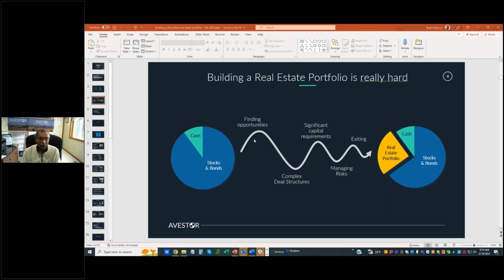It's quite difficult. How do you find the opportunities? There are all these complex deal structures. Each deal has significant capital requirements. Then you have to manage the risks associated with each deal. And like any investment, you haven't made money until you have made money, until you actually exit the deal. You can sit in all the paper gains you want, but until you actually close the deal and you have exited the deal, you don't know what your actual returns are. And real estate, as you know, is a little less liquid. So how do you know when to exit and what's your exit strategy and so on, right?